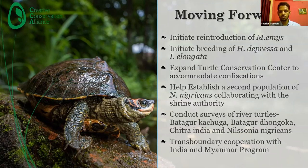And so as I mentioned earlier, we have so little information available on the turtles of Bangladesh. We don't know much about the river turtles in Bangladesh, especially some of the species like Batagur kachuga, Batagur dhongoka, and also Chitra indica. Some of the species have been very rare. So we are planning to conduct surveys of river turtles in the northern part of Bangladesh and also in the northeast part of Bangladesh in the wetlands. And we do believe there are a lot of possibilities for transboundary cooperation with India and Myanmar programs, especially for the reintroduction of Manouria emys.